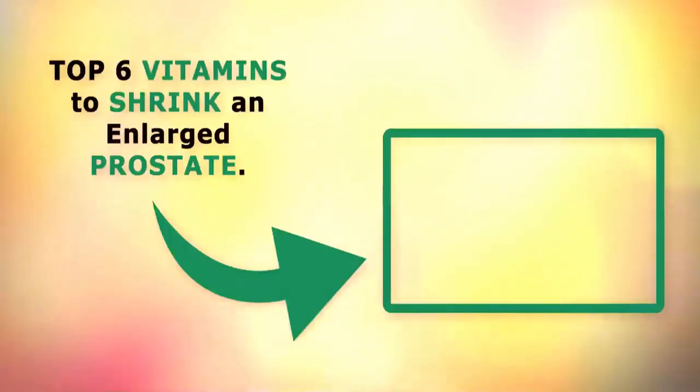6 vitamins to shrink an enlarged prostate. If you'd like to learn more information on the top 6 vitamins that shrink an enlarged prostate, go ahead and tap on this video on the screen now.